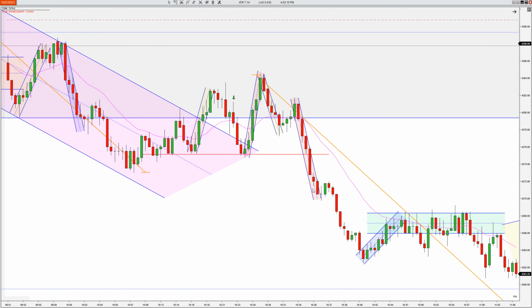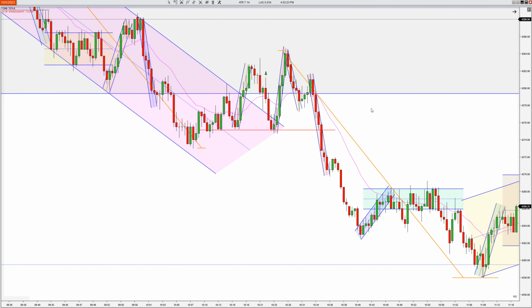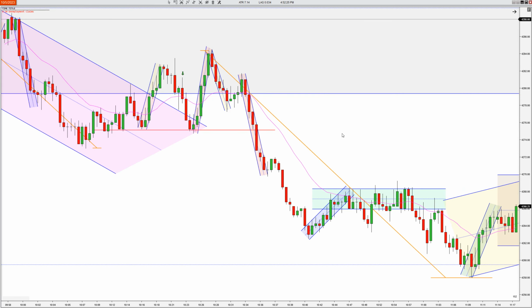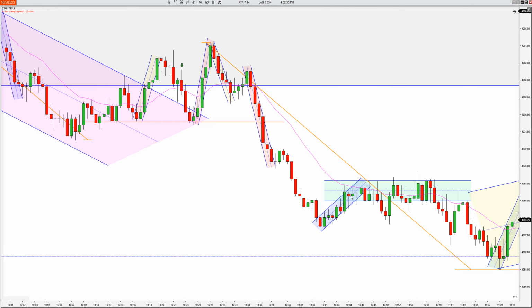Pushes lower. Get a close outside from this micro trend, a couple legs down. Get this micro uptrend back to the EMA, and at this point it looks like everything's played out. In real time, I was kind of flirting with this channel right here, but looking back, I don't think it's valid. So you can see right here, it gets pretty sideways.